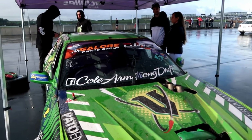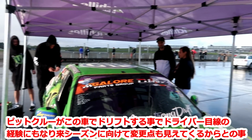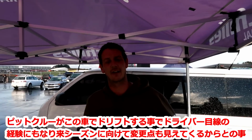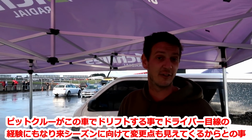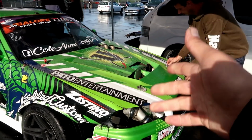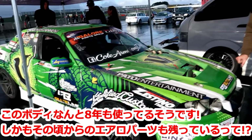It's a cool car, something these guys can learn from and really get the feel of what we do, and also get the enthusiasm back. Everyone has a big year, we had a tough year. So this is the best way to pay back. How long have you owned this car? Quite a long time. I've owned this car for about 8 years. 8 years? Yeah, 8 years.